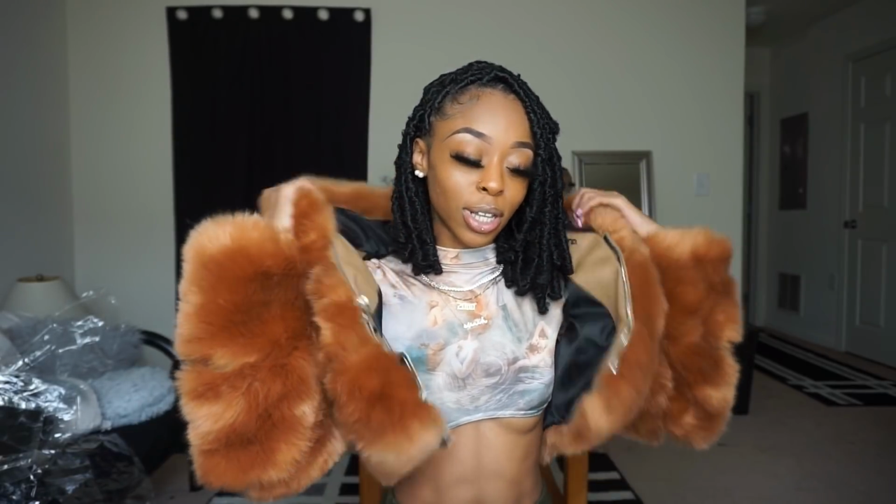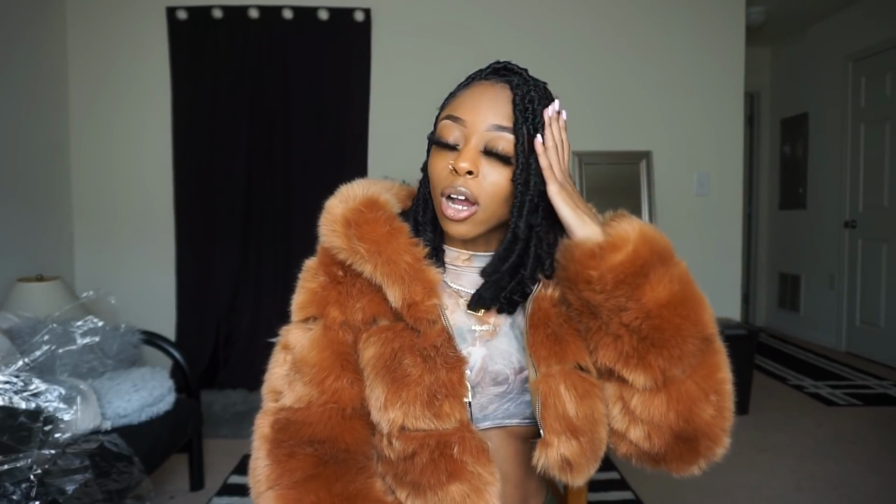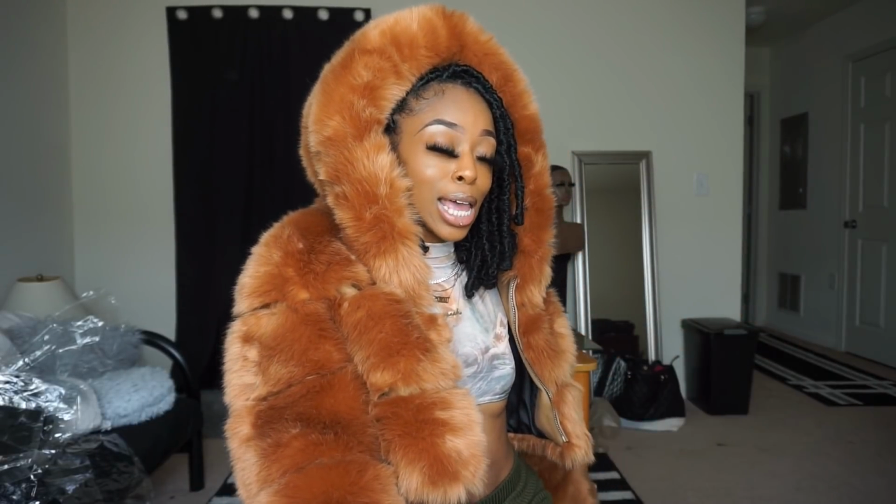So here is the brown that I got for me. Y'all, hold on, let me put it on for y'all. Oh, I like the brown one too. So yeah, all these are really cute. I'm definitely gonna be wearing these this winter and fall season. My hair keeps getting in my face and it's so annoying to me. But yeah, so cute. Cannot wait to wear these. Cannot wait to take pictures. Look at this. Do I not look bougie? Do I not look fancy? Do I not look expensive?